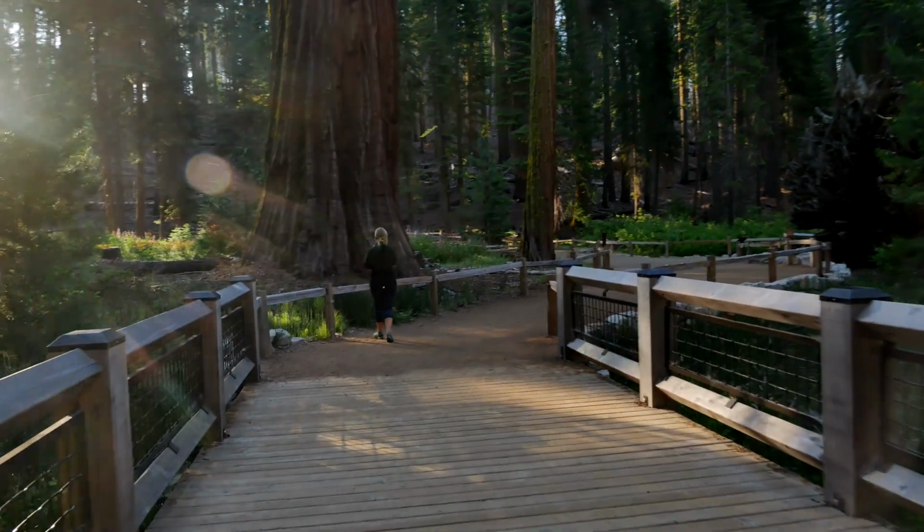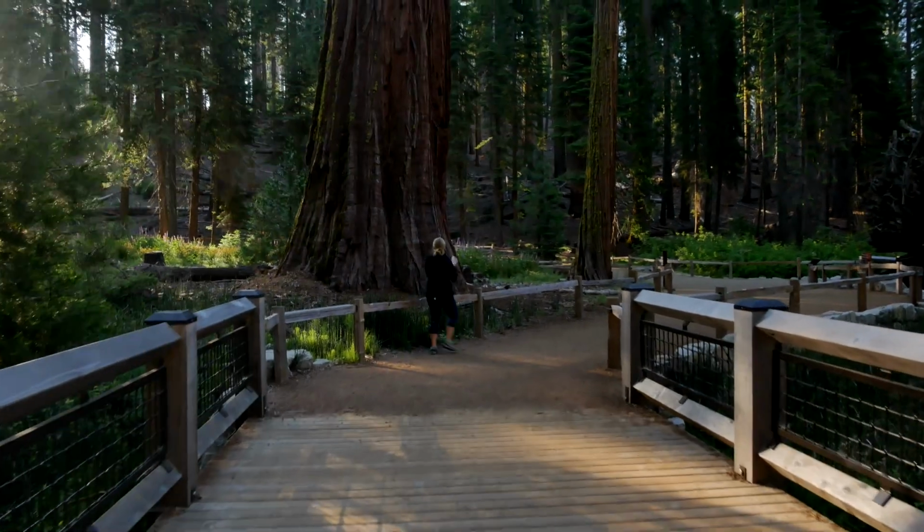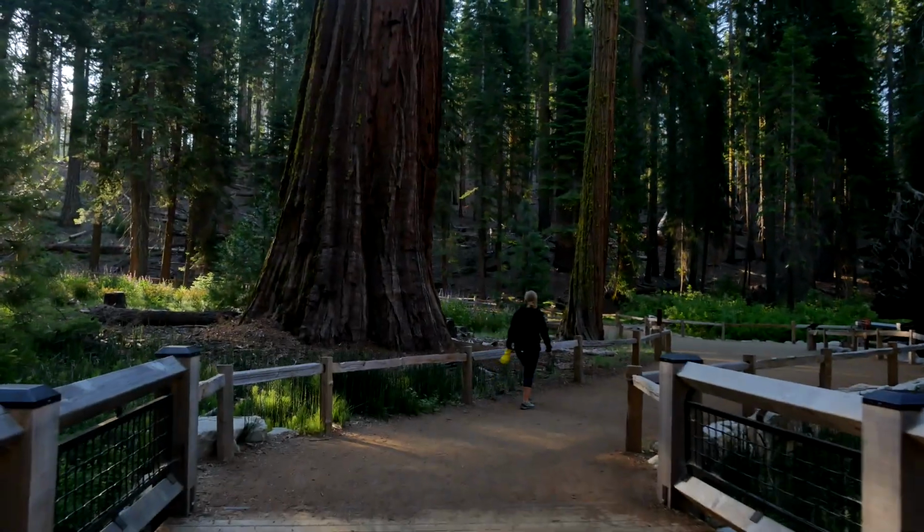So that just goes to show the importance of this area with these over 500 mature giant sequoias, and that explains why it's one of the most popular areas in Yosemite. Like I said, they closed for a few years for restoration to build these new walkways and paths.